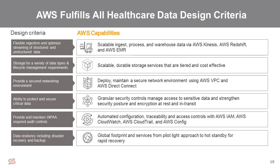More specifically, there's ways that we actually will help fulfill that healthcare data design criteria. So around flexible ingestion and optimizing streaming of structured and unstructured data. So healthcare data is increasingly becoming from a variety of new sources, as we mentioned earlier, and the ability to ingest this data is a current and a future need for a lot of healthcare customers. So AWS has infrastructure that allows customers to scale and be able to actually handle the future demands of this critically important data ingestion.